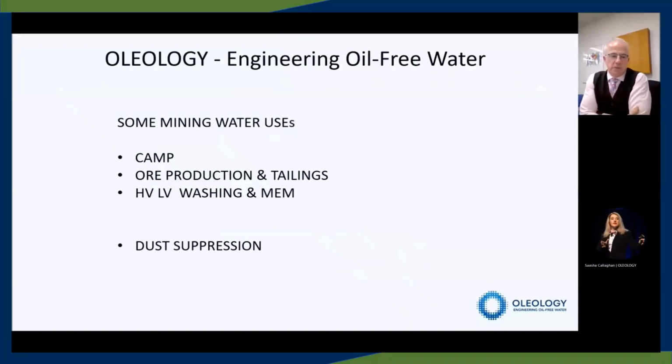Some mining water uses that we'll have a look at today, and we'll concentrate only on a couple of those, are the camp, ore production, heavy and light vehicle washing, and waters out of the MEM. Each of those areas of water application in the mine brings a different range of contaminants that require separate treatment. Ideally, each of these waste streams is treated separately. Mixing creates a more complex waste, requiring an extended treatment system with greater complexity, increasing costs, increasing wastes, and increasing maintenance.